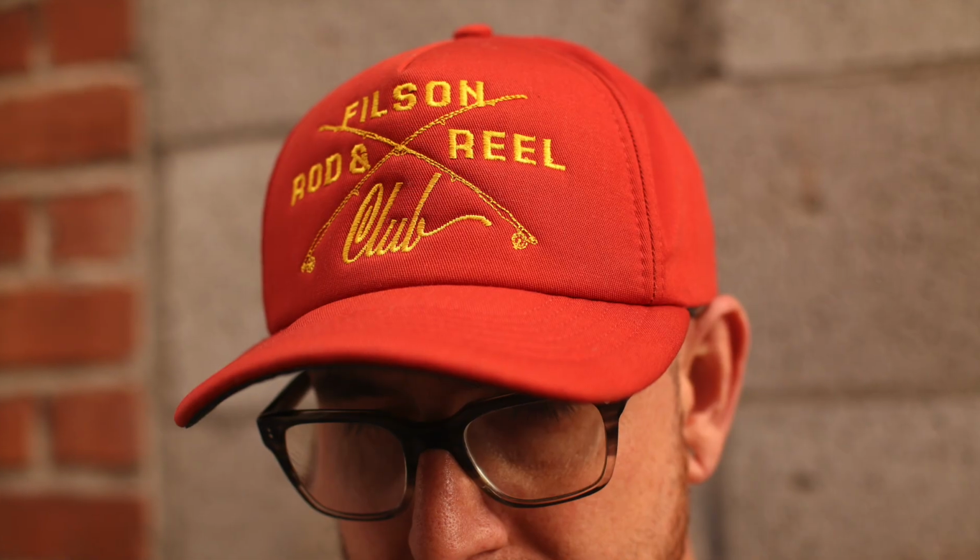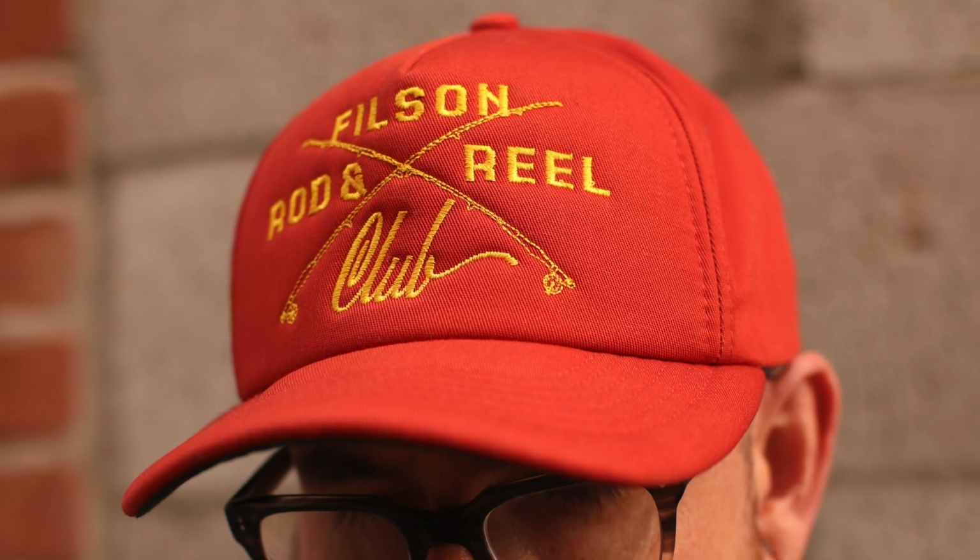Most of the stuff is made overseas, and you decide for yourself if that's a negative or not. These two hats, I got a Filson and a Stetson hat. These are traditional 5-panel truckers, and this Filson one is a foam, but this is definitely a premium hat. The bill has a little bit of foam to it too, which is cool. I love wearing this hat because I feel like I'm about to go on a fishing trip or go hunting.